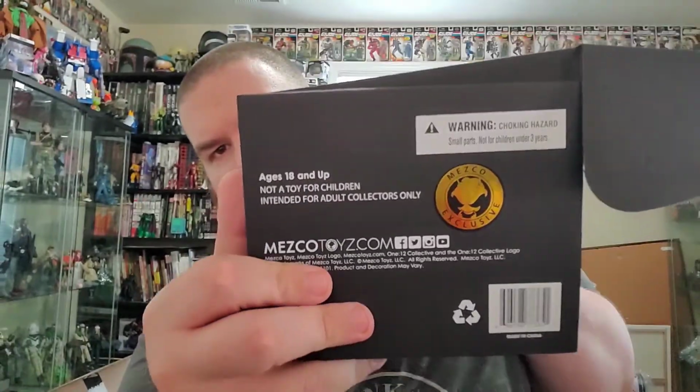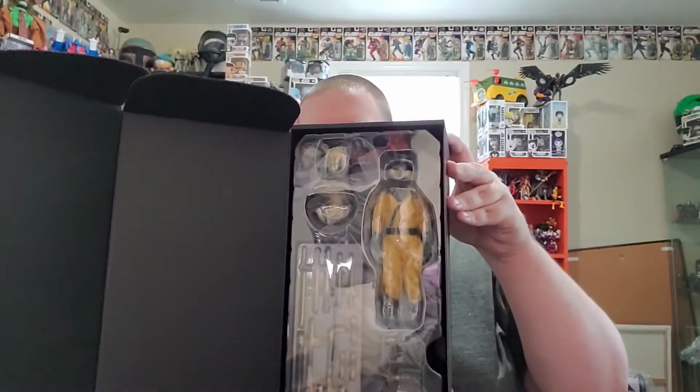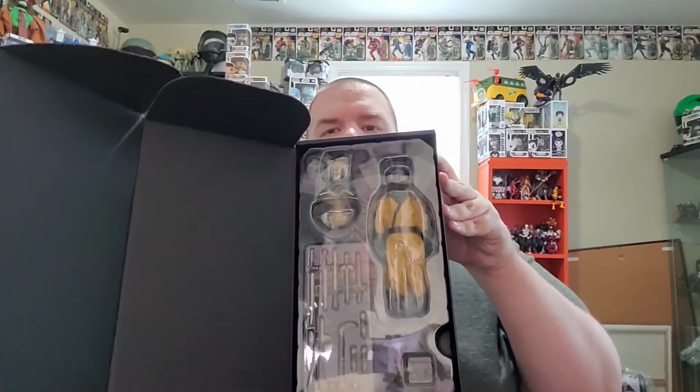Oh, and then we got the gold exclusive Mezco thing at the bottom. It's open from the side too, which is different. And then we got ourselves the Clan of the Golden Dragon Gomez right there, which I will be reviewing separately.